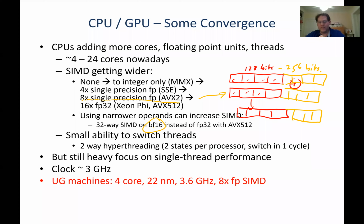With GPUs, basically, you need to have a lot of threads running to tolerate the fact that all of your operations tend to take a while to produce their output. CPUs are using this a little, GPUs a lot. That's why I'm saying CPUs still have a heavy focus on single thread performance. Part of that focus is they tend to target high clock rates, because that is a good way to get more instructions from a single thread through and get better performance.